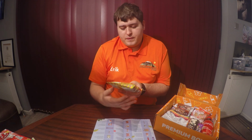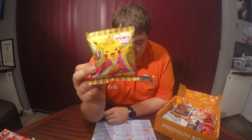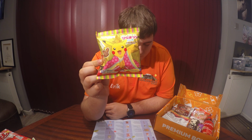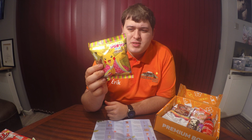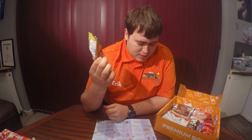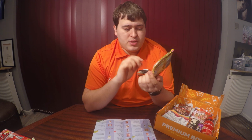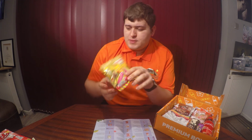Next up, we have some Pokemon goodies. We've got some puffed chocolate snacks shaped like Pikachu's head in a snack pack. We've had these kind of things before. We've certainly had these Pikachu ones before in this shape. So this is a bit of a repeat item that comes across occasionally with Tokyo Treat. It looks like we've got 2 different packets that you can get, just with 2 different images on. One's Pikachu in the sort of girls version here, and then you've got a boys version as well.